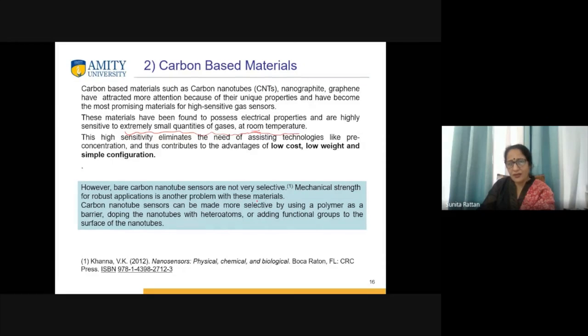But still, again, some problems are there. Their mechanical strength is a problem. How to form a device, that's a problem. Right, then carbon nanotube sensors can be made more selective by using a polymer as a barrier, right? Doping the nanotubes with heteroatoms or adding functional groups. So these are some of the strategies we actually take care to resolve their mechanical strength, their high selectivity, and other things which I will be discussing in my later slides.